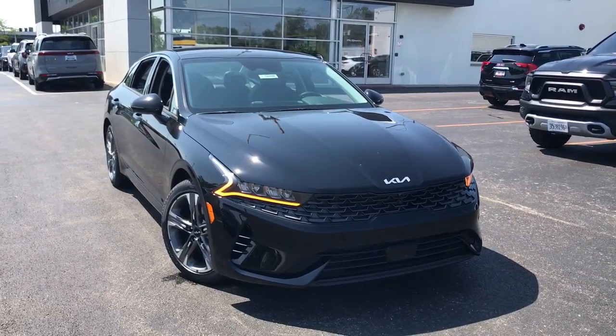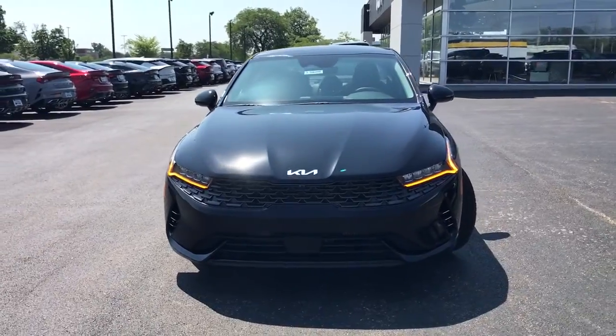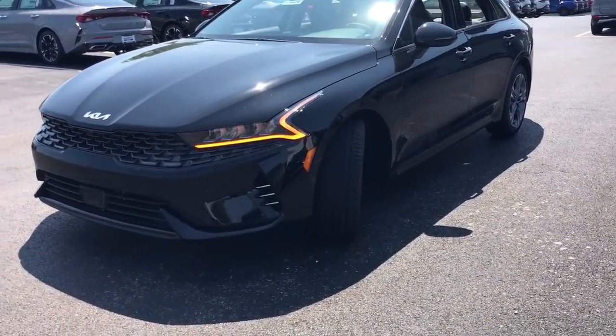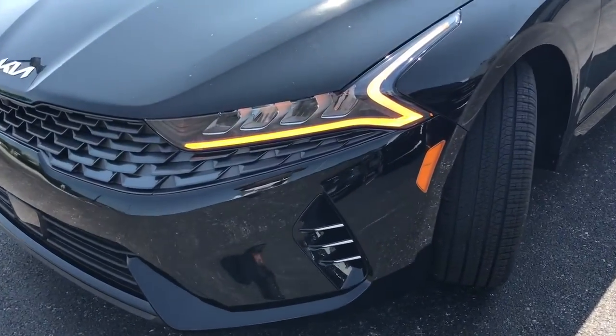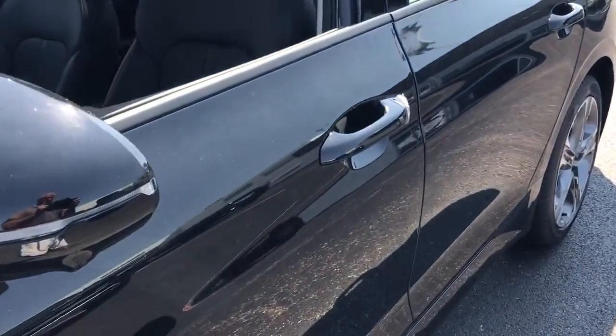Your next car could be the 2024 Kia K5. Enjoy a tour of this sleek Kia K5, the surprisingly affordable upscale four-door sedan with a luxurious feel, standard driver assist safety features, and loads of sophisticated style.